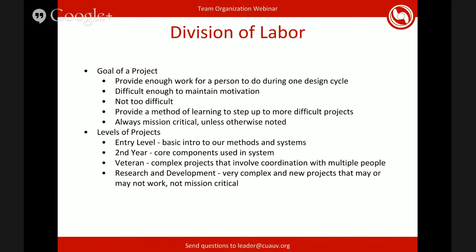So there are 4 levels of projects, at least on our team. Entry-level projects are projects that we give to members that just joined the team. So they're a basic intro to our methods and systems. This can be very simple. Most upperclassmen, most veterans on the team can basically do these projects in a couple weeks, a month. But a new member will take a year to do them in many cases, just because of the complexity of our system that already exists.